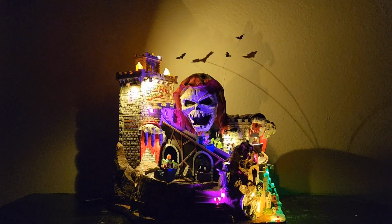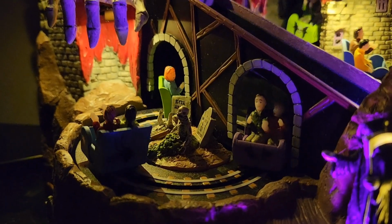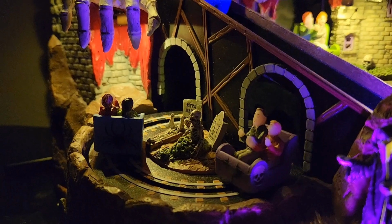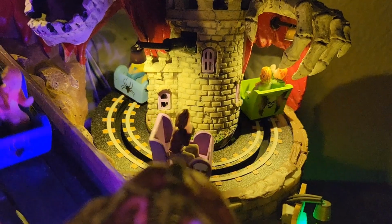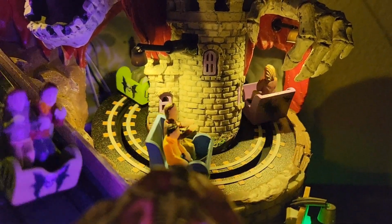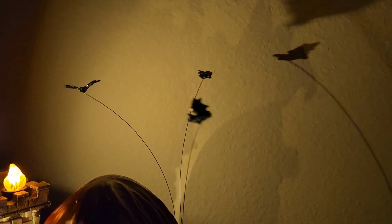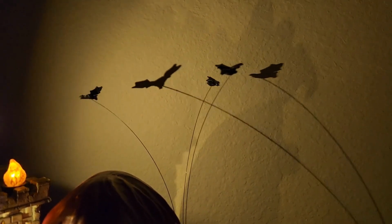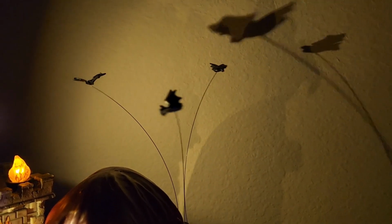In talking about the animation on this piece, you obviously have the carts at the front, by the entryway, that go around, and you also have the carts at the back that rotate through the building as well. And I like how they're all decorated with skulls, spiders, bats. I think that's a nice touch. Speaking of the bats, you have the bats up top here that fly around, which, by the way, come detached. They come in a separate compartment on the box that you have to put on yourself.